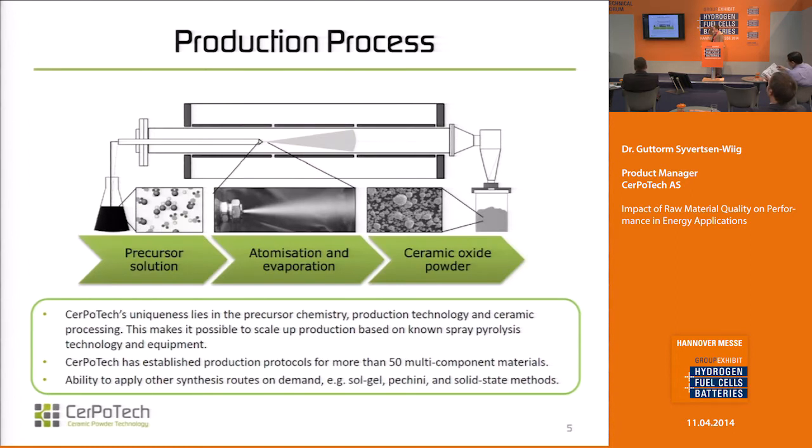So the core technology is the spray pyrolysis, which I explained briefly, where we dissolve the precursor ions in a water-based solution. We standardize this, and then we mix them together, so we can very carefully control the stoichiometry of the material, which prevents secondary phases and so on. This solution we spray into a hot furnace, and then the water evaporates, and you collect the powder in the end.